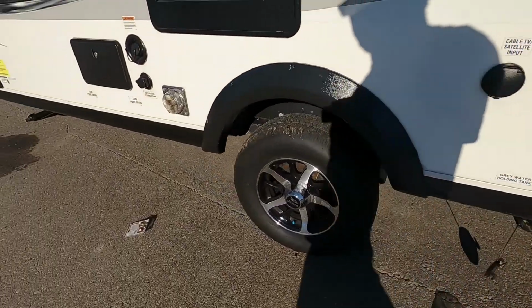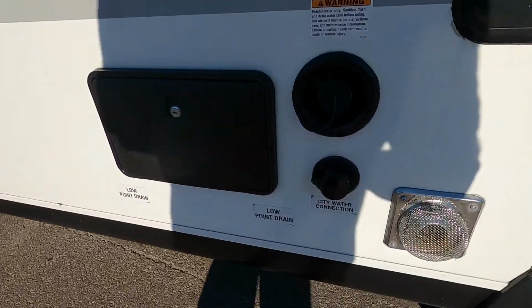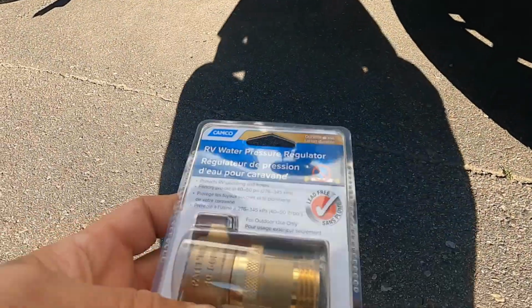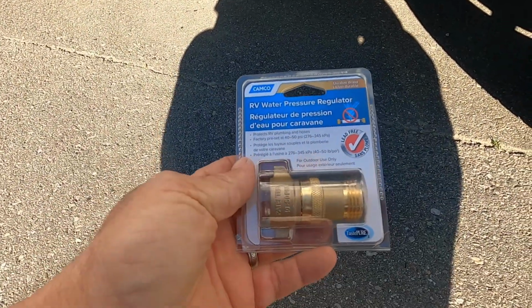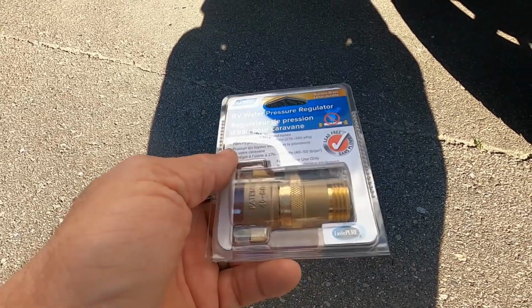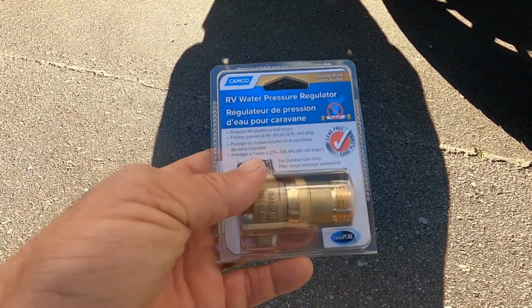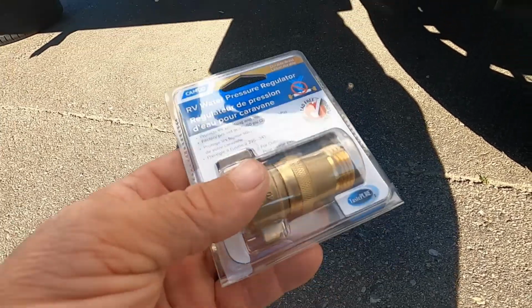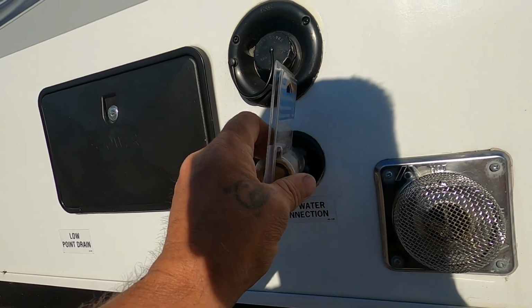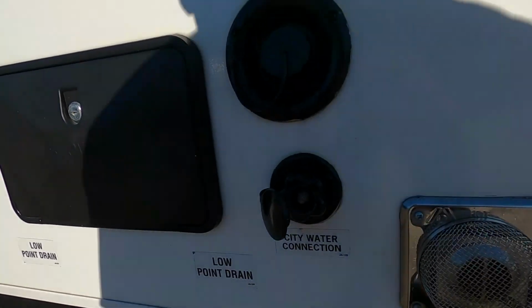Let's do our water. At the campsite, you hook up to the city water connection here. First and foremost, your water pressure regulator. This water pressure regulator is going to reduce the water pressure to 40 to 50 psi, protecting the lines in your unit. You don't know what water pressure is at different campsites, so utilize this. Stick that in there. Hook up your hose, but don't turn your hose on yet.